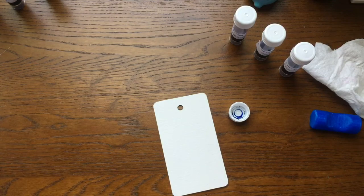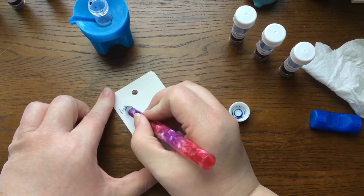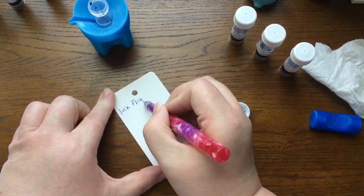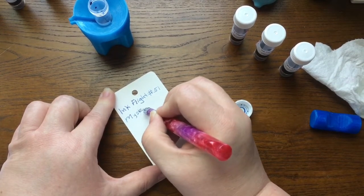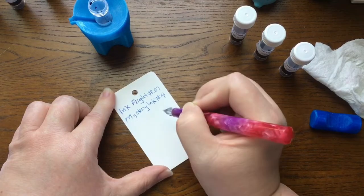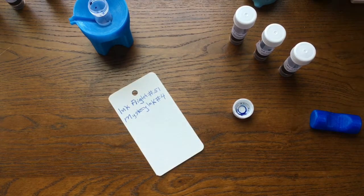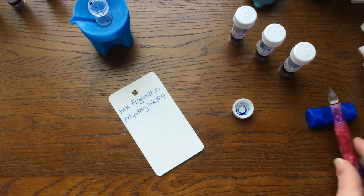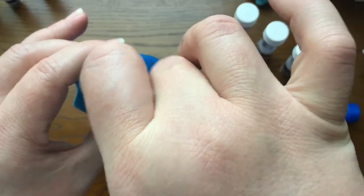Okay. Let's see. Get my nib down in there. So, ink flight number 51, and this is mystery ink number 4. I hate the way I make my K's. My K's look so awful. Okay, so this is also a dark blue, just like the last one we had, but it seems much thinner, much less saturated, more watery, more fluid. I don't know how to describe that. And it's certainly not clinging to the sides of the vial like the last ink did.